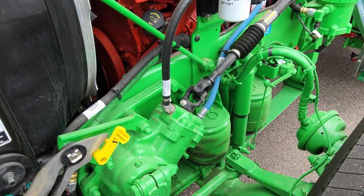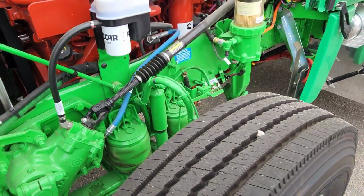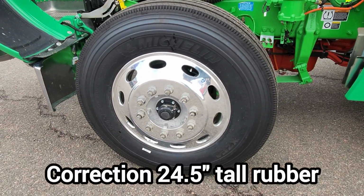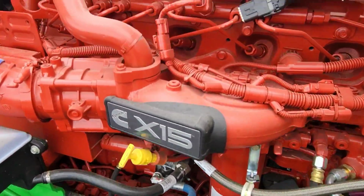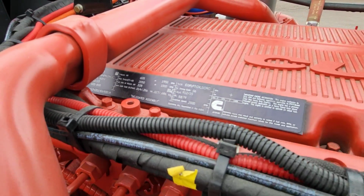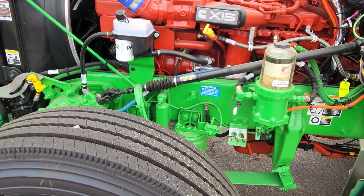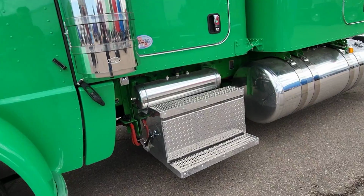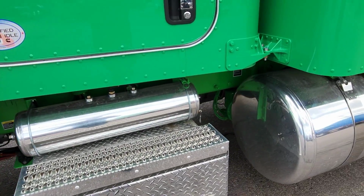This one does have a car hauler 5-inch drop front end with low air leaf suspension. Peterbilt rims with 22 tall rubber. Full disc brakes all around. Battery disconnect. I do that on almost all my trucks.